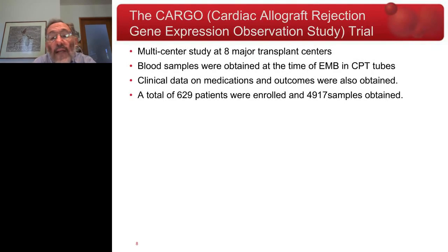A multi-center study was started a dozen years ago or so at 8 major transplant centers. What was obtained in this study were blood samples, in fact mononuclear cells, a subset of all of the cells in the blood, as well as the results from an endomyocardial biopsy, and clinical data on medications and outcomes. A total of 630 patients, roughly speaking, were enrolled, and about 5,000 samples obtained. This was by far the largest study looking at genomic information in transplant that had been done.